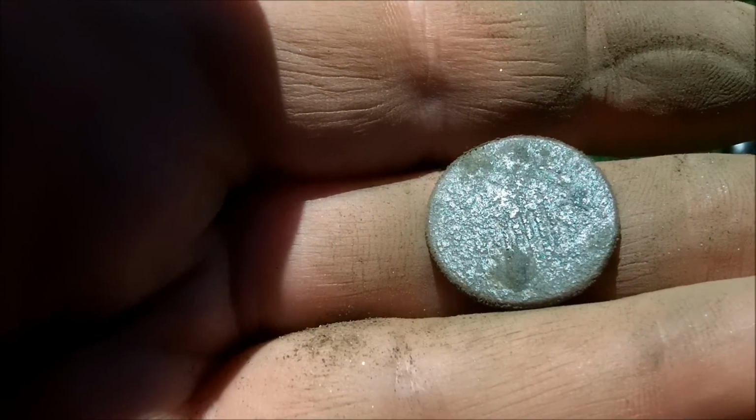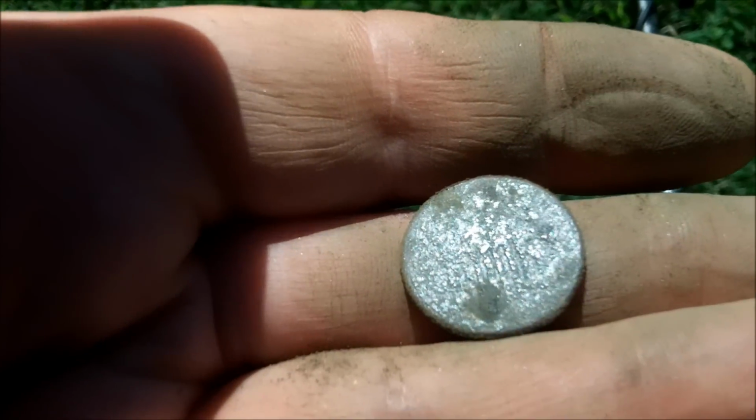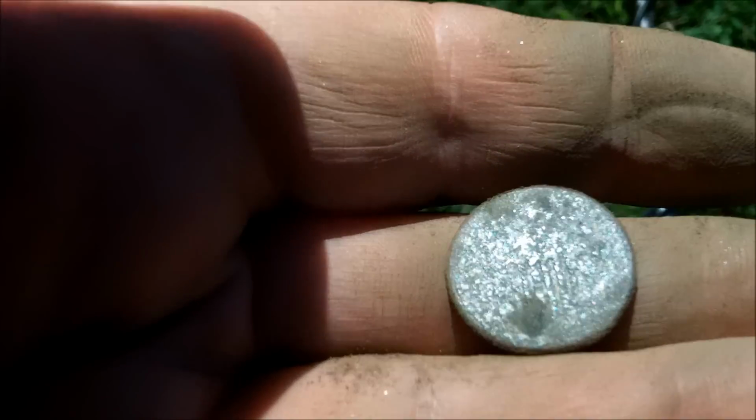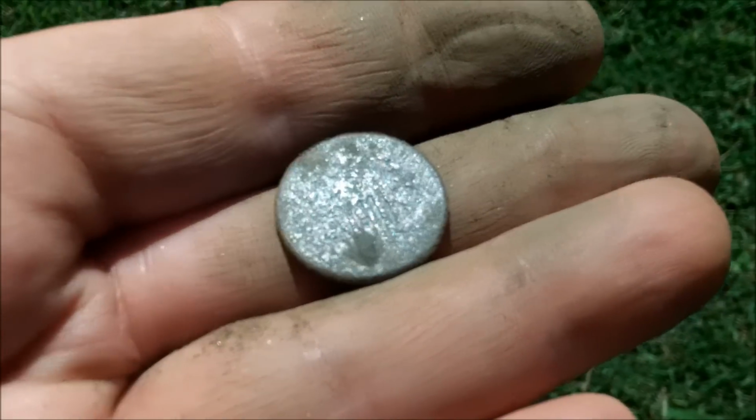You can see the shield. Holy cow. Definitely the oldest coin I've found here. I've gotten a couple Indians out of here, but unfortunately it's really worn, but I will take it. Heck yeah, shield nickel. All day, any day.